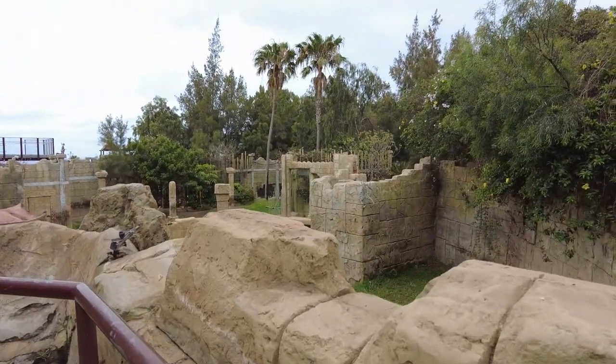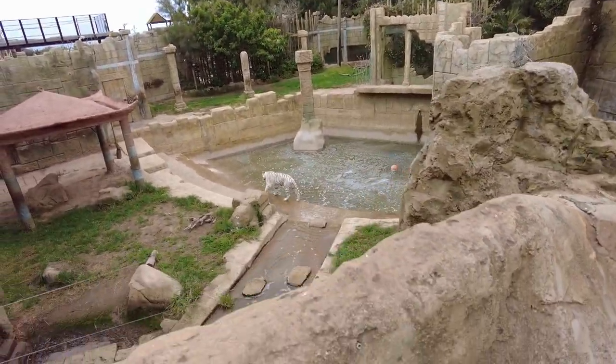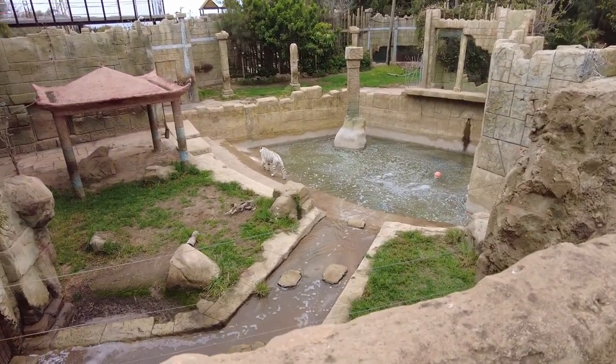Okay. So apparently in 1731, the original inhabitants of Texas, some of them were Canarian and they actually fought in the Battle of the Alamo. Never knew that. So apparently there's a white tiger in here. Oh yeah, look at that. Wow.